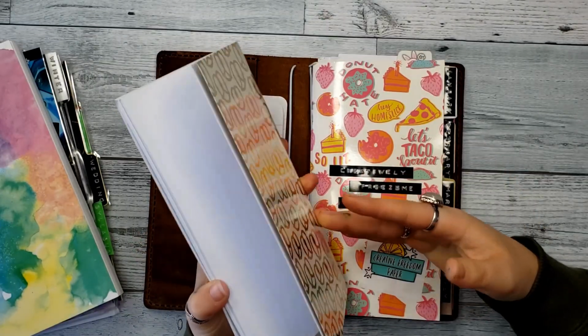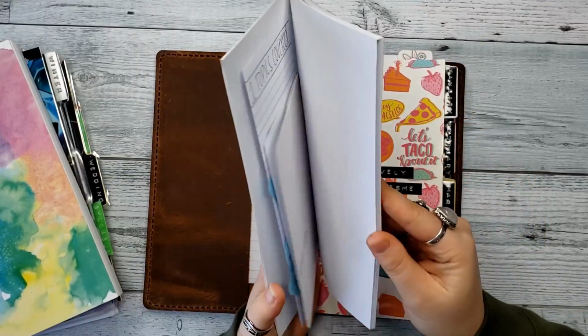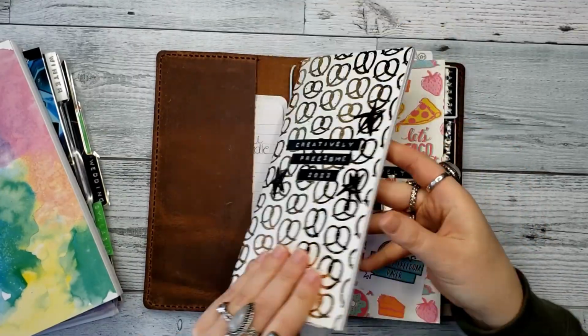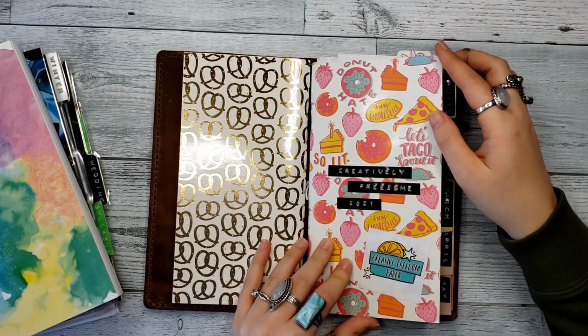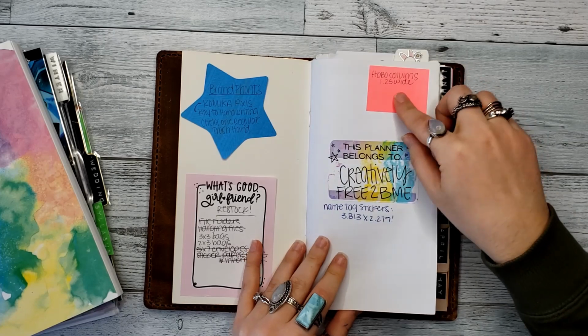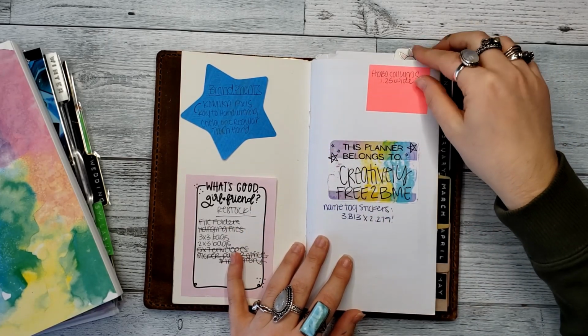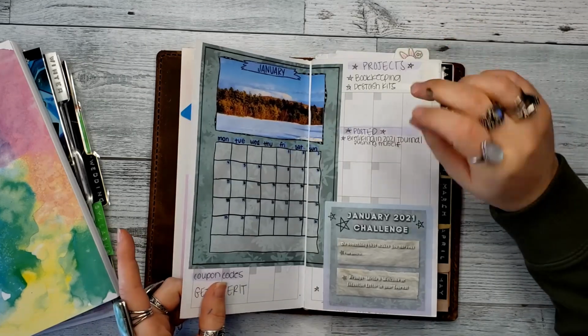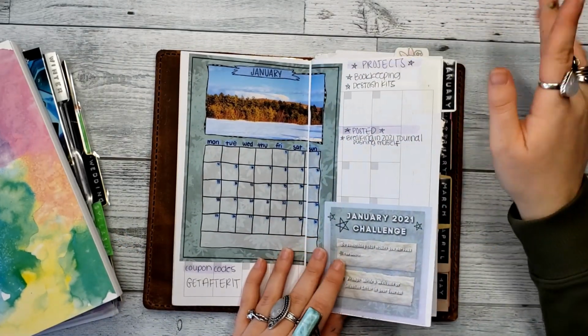And then I have an insert. This one happens to be blank. These are from Michael's. I got them on discount forever ago. And I'm not going to show you in there, but I can show you last year's because I've obviously already posted all this stuff. But this is just where I keep track of my brand fonts, different cheat sheet things that I need for when I'm creating stickers to make it all the same size and all that fun stuff, because I never remember anything like that.